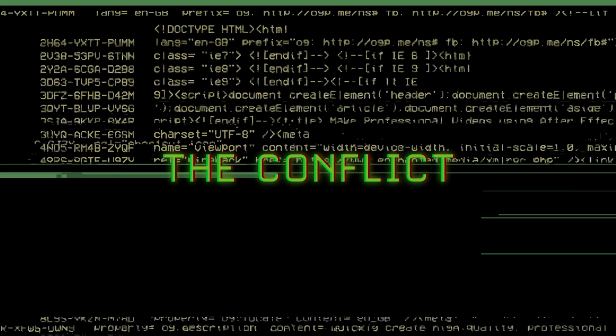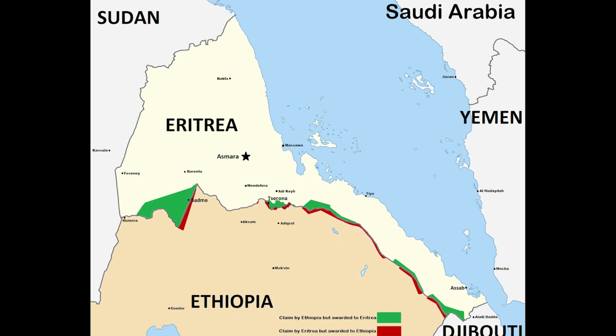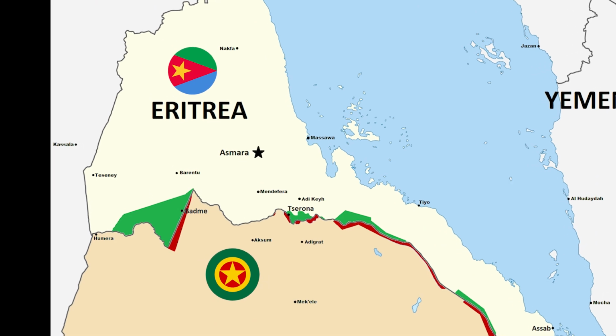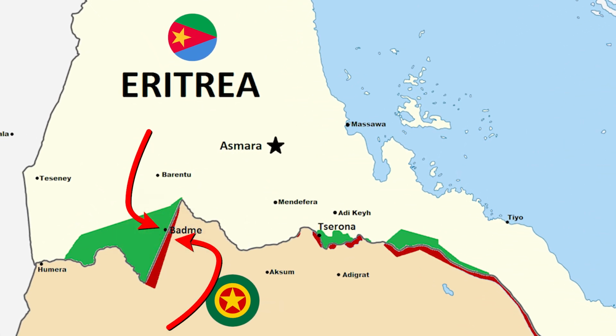Now let's take a look at the conflict. In a post-Cold War world, and during the final years of the 20th century, a border dispute in Eastern Africa between Eritrea and Ethiopia turned into a full-blown war. The reason: Eritrea had won independence from Ethiopia in 1993, and the border town of Badme was claimed by both nations.